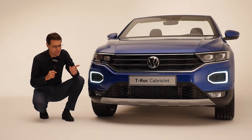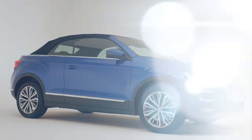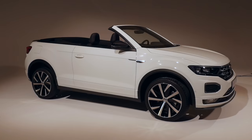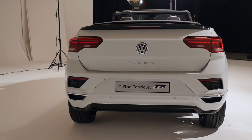And 2020 marks the year of the VW T-Roc Cabriolet. There were off-road convertibles like the Land Rover Defender or the Mercedes G-Class, but as for SUV convertibles, there were only the Nissan Murano and the Range Rover Evoque so far. Now Volkswagen will offer an affordable SUV convertible.